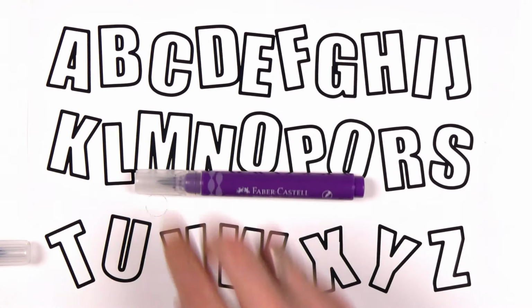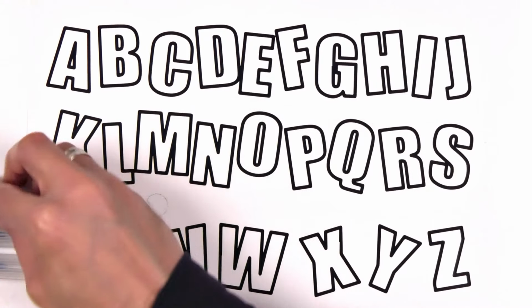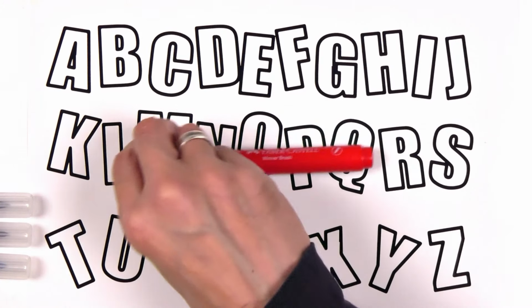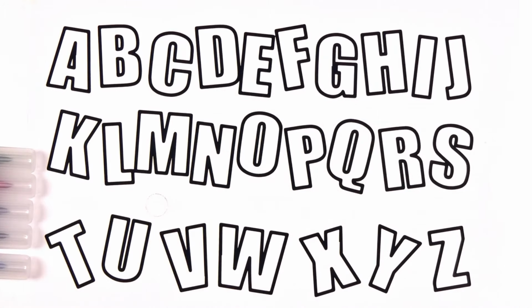Now that we've lined up these markers, let's play the tipping game. One by one, let's topple over all the colors with a tap. Come on, what are you waiting for? Let's get started.